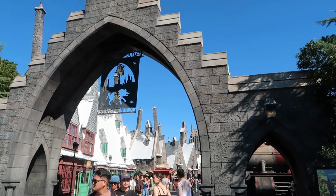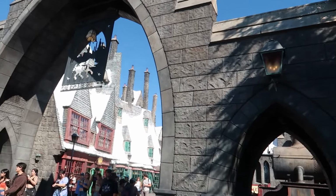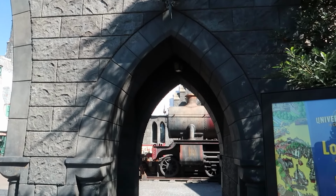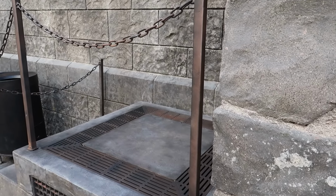We'll be going through Hogsmeade as usual. Are we going to have Death Eaters? I don't know yet. It hasn't been announced. It has been announced for Orlando this year to have Death Eaters, so I would assume we're going to have some. Let's just go inside and see if they have anything set up. So it looks like we will probably be getting Death Eaters this year.